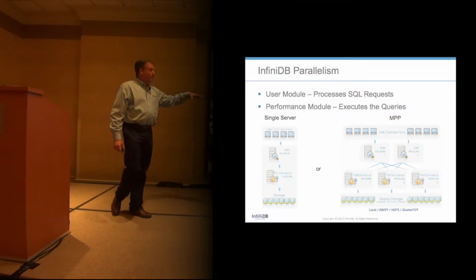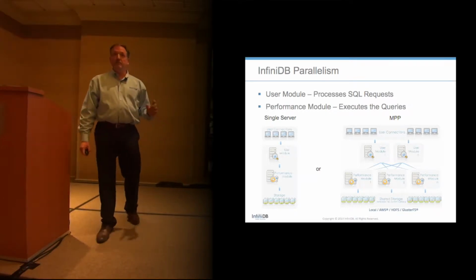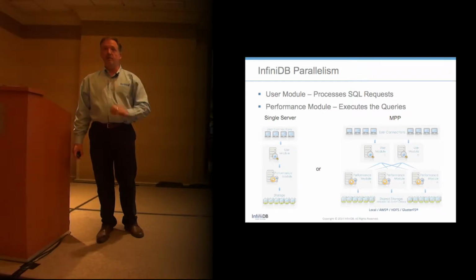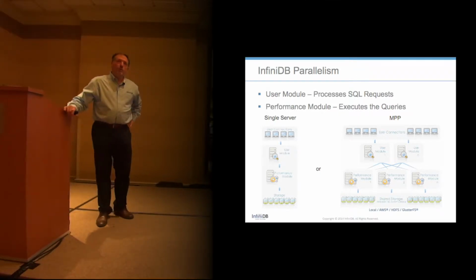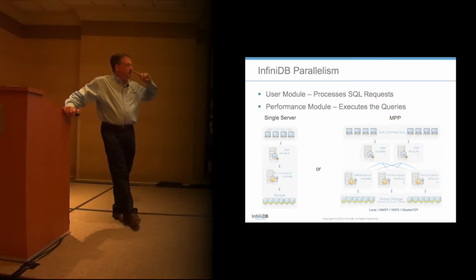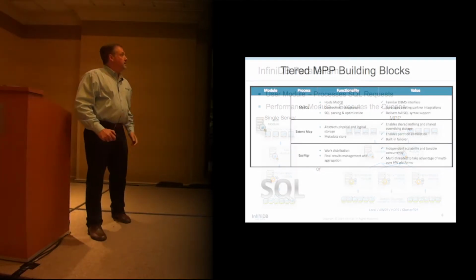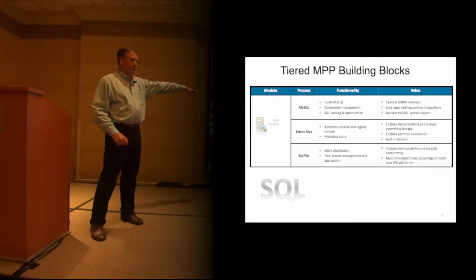The performance module really doesn't ever see the entire SQL text by itself. Instead, it's working on a subset of the query, working on some data operations that are block-oriented. The way to think about it is, if you need to do a specific command to get a specific number of rows, basically a thread will be designated to work on that. I'm not going to walk through all the detail here, but this will be well covered in the slides.